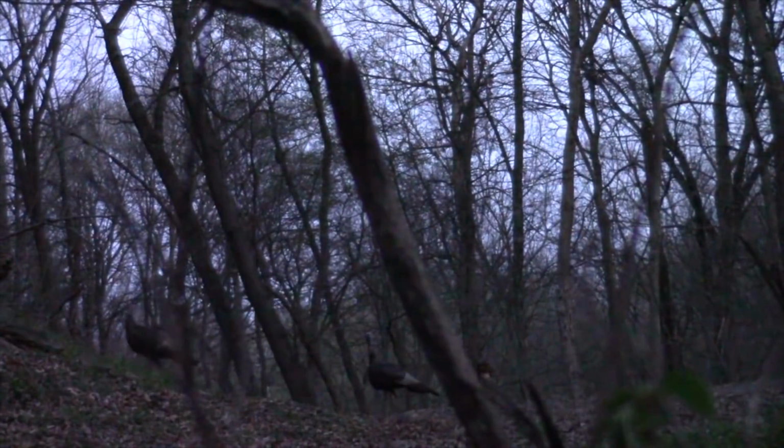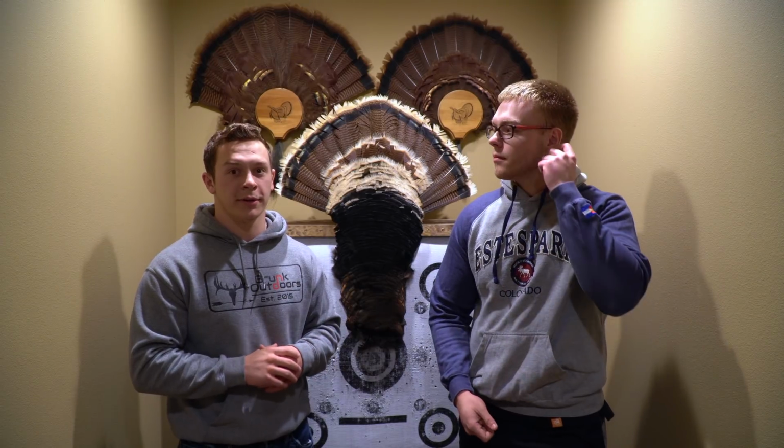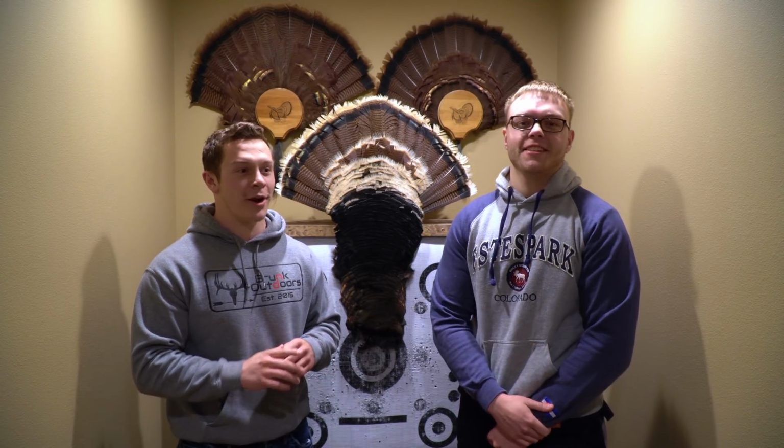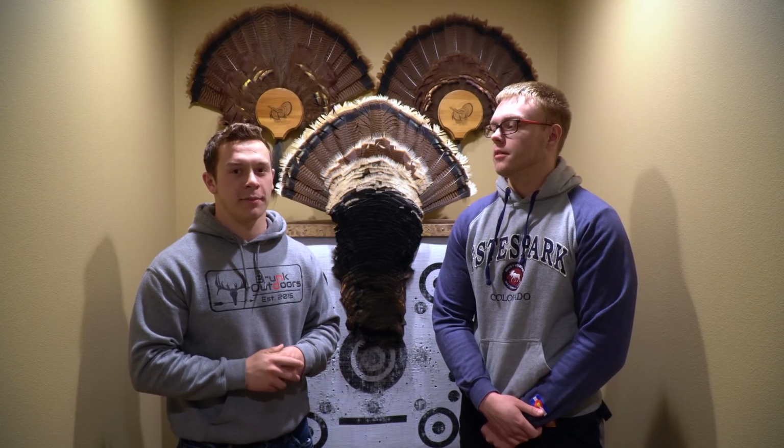Pretty much every single time, that bird's going to have a destination that he wants to get to off the roost, or he's going to have hens and they're going to have a destination and he's just going to follow them. I hate to break it to you, but pretty much every time. Rarely do they fly right into your lap and you kill them. We've had a couple opportunities to do that, but not many.